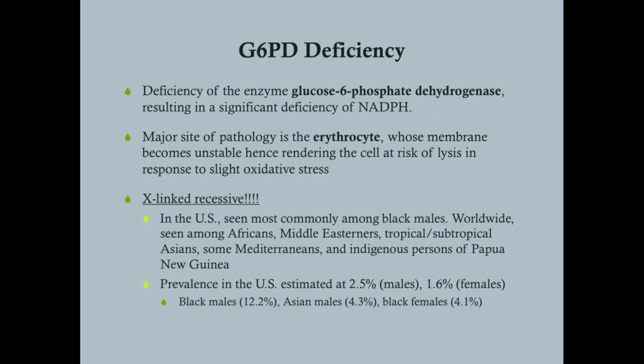Okay, so G6PD deficiency is a deficiency of the enzyme glucose 6-phosphate dehydrogenase, which results in a significant deficiency of NADPH, or at least enough to where it causes a hemolytic anemia. The major site of pathology here is, of course, the erythrocyte, whose membrane becomes unstable and hence renders the cell at risk of lysis in response to oxidative stress.